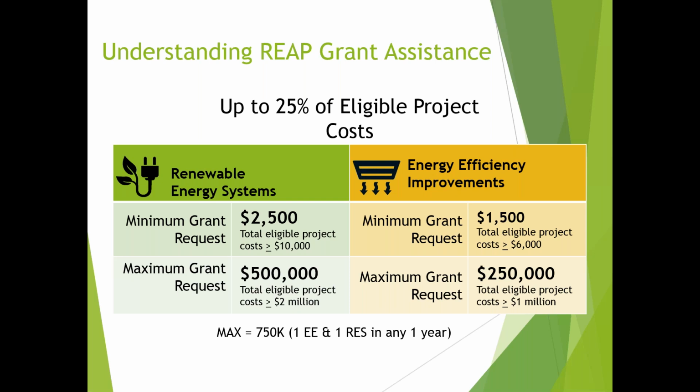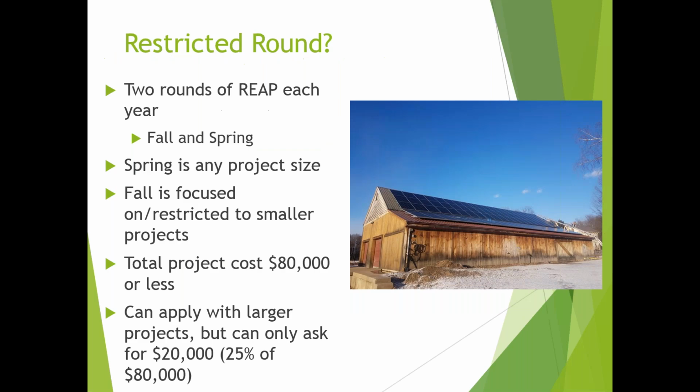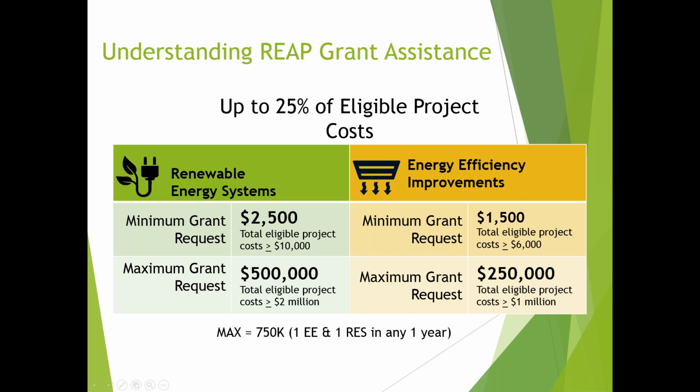You can see there's a little bit of difference in what the minimum and maximum grant requests are. For this particular round of REAP in this particular webinar, I'm not going to focus too much on that. Sorry, that went to the next slide for some reason. And I very rarely have anyone whose project doesn't fit into this bracket. It's a pretty wide bracket, and if your project costs less than $1,500, it's probably not worth the amount of time it takes to fill out this application. And I have yet to have one that is $1 million.